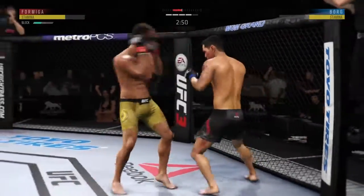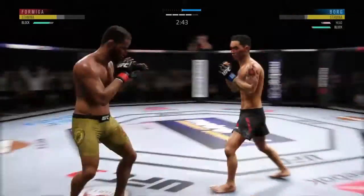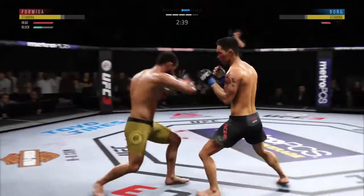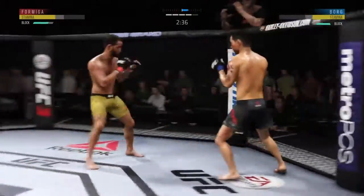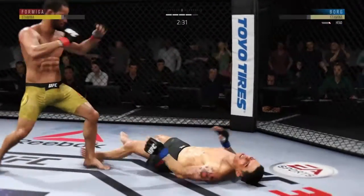Or maybe another takedown attempt is imminent here. It's been there when he's gone for the shot early. Now let's see if he goes for another one here. Feinting. Oh! He's in big, big trouble.